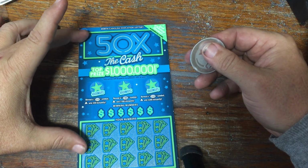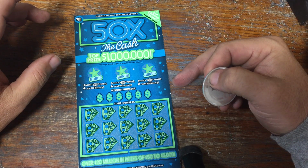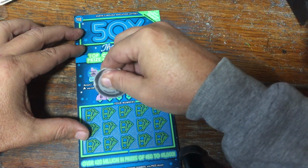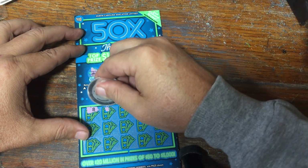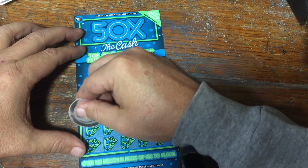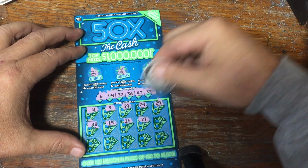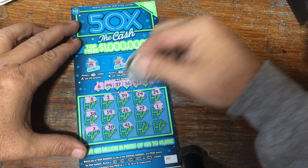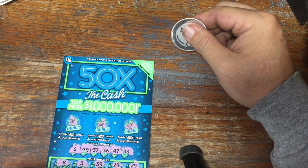Now we have the $10 version, 50 times the cash. We're looking for a 50, 100, or even 200 bonus burst. Down at the bottom is matching numbers, 2, 5, 10, 20, or even a 50X multiplier. Nothing in the bonus. 6, 49, 37, 36, 47, or a 33. No 8, no 3, no 39, no 24, no 29, no 38, one off. No 19, no 26, no 27, no 1, no 7, no 30, no 41. No 16 in the clutch corner with a one off at 46. All right, nothing on that 50 times the cash.